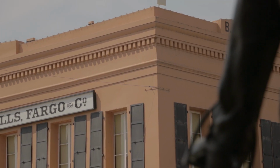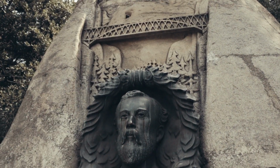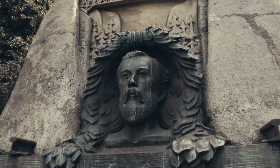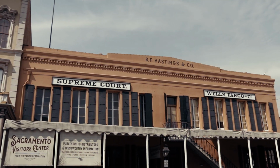National Historic Landmark District. The B.F. Hastings is a building which now holds the Wells Fargo Museum. But before that, it was a few other things. It was Theodore Judah's office. He played a large part in the making of the railroad. It held the Pony Express for a time, and from 1855 to 1869, it was the Supreme Court of California. This is one of the buildings that stood strong and is still original.